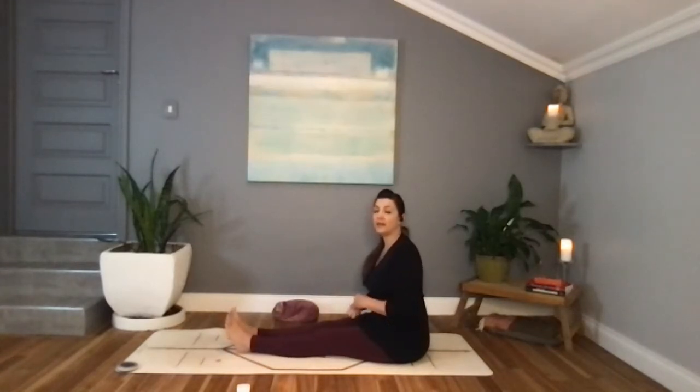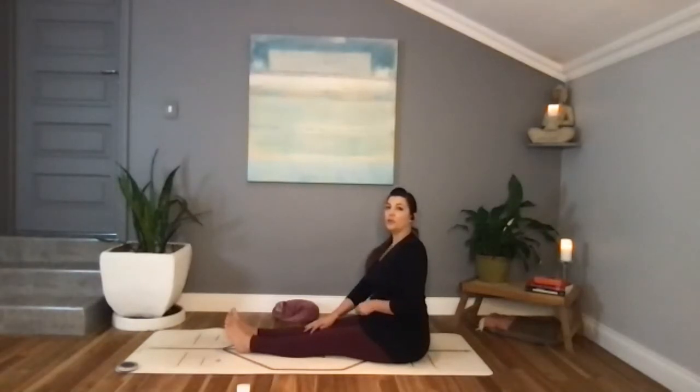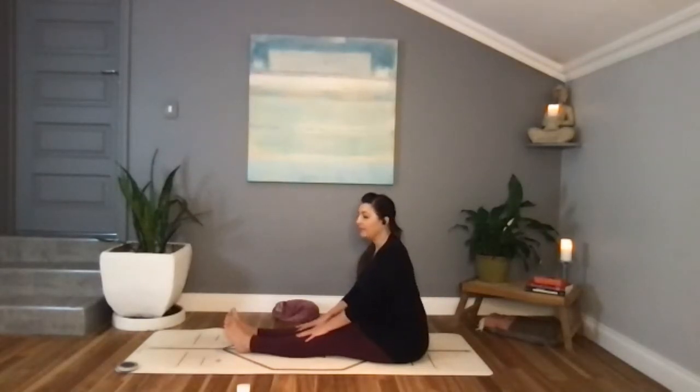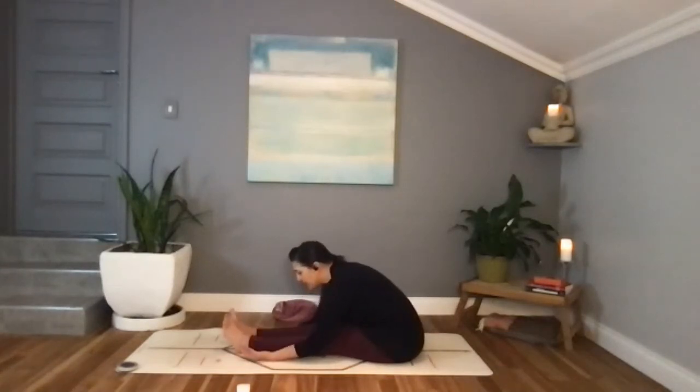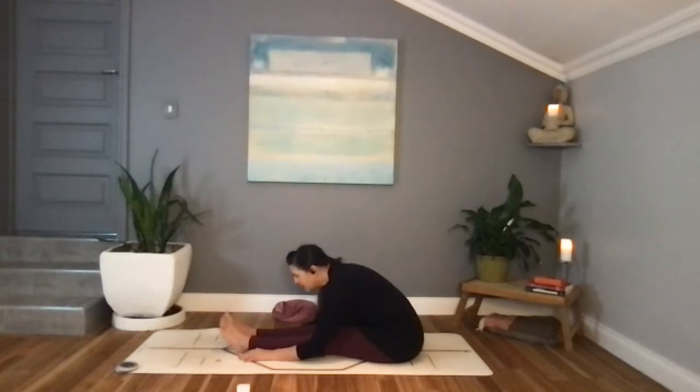As we know, in the forward bend, the more we relax, the deeper we go. So notice any areas of tension anywhere in your body. Neck, shoulders, chest, jaw, tongue. And just consciously relax that tension. Consciously soften into it. Use each exhalation to go just 1% deeper.